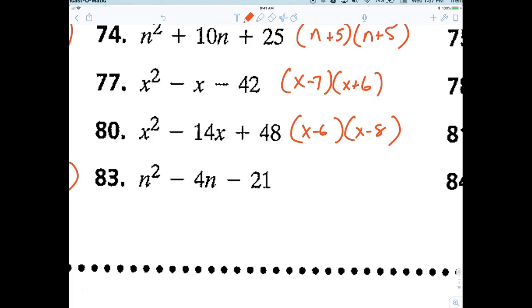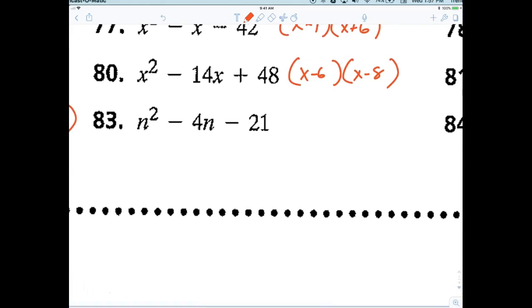I'll do it. But it's the least, so you should let Zoe. All right, Zoe. So, 3 and 7. And minus 7 plus 3. So the answer is n plus 3, n minus 7.